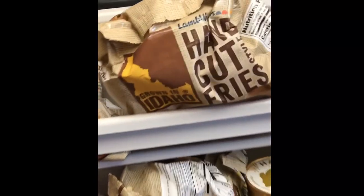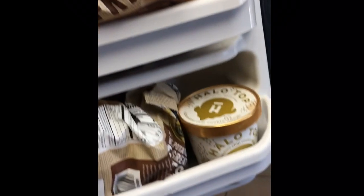Ground beef, lots of ground beef. We keep French fries for barbecue nights, easy nights, whatever. My son is a toddler, and a lot of times he will only eat French fries, so I keep French fries on deck. We've got ice cream and more ice cream.